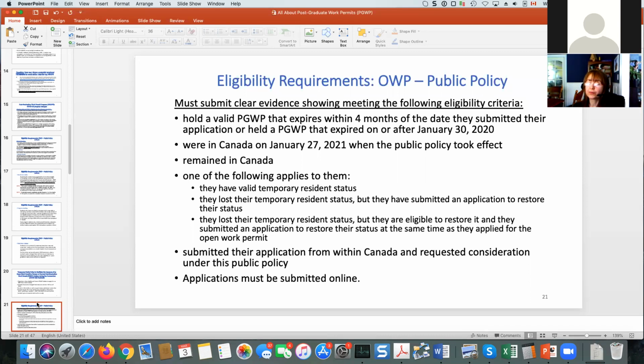Either you have valid temporary resident status; it doesn't matter if you converted to visitor record, you should be eligible. Or you lost your temporary residence status, but you submitted an application to restore. Remember, the 90-day period is the period allowable for restoration of your status. Or you lost your temporary residence status, but you're eligible to restore it, and you submitted an application to restore, but haven't got the result yet. So you needed to have submitted an application to restore at the same time as you applied for the open work permit.